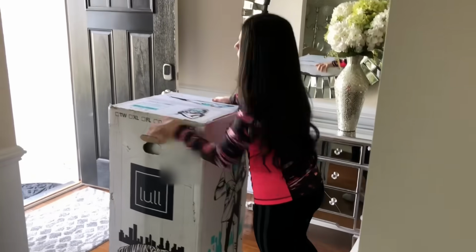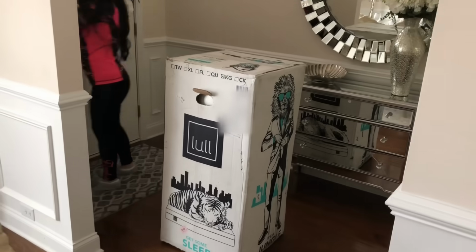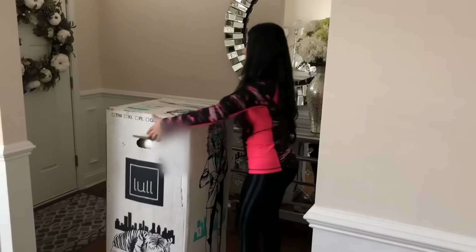They deliver mattresses straight to your door in a box. They have all sizes from twin to California king. The way they deliver these mattresses is really cool. I never knew you could put a mattress in a box. That definitely caught my attention.